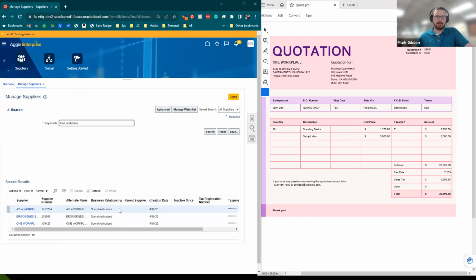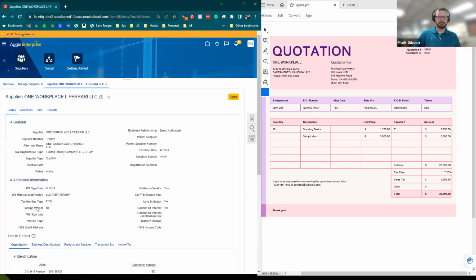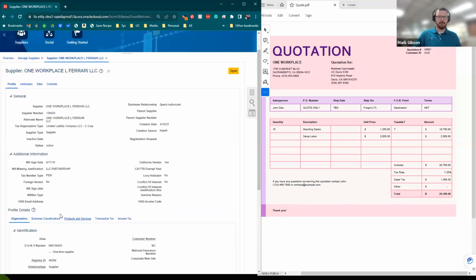I just type in and hit search, and we see all the options for one workplace down at the bottom. You can click into it and see more details for the supplier. To see what addresses, I'm going to make sure that the address on this quotation is in the system. So I'm going to scroll to this tab that says addresses and click on that.